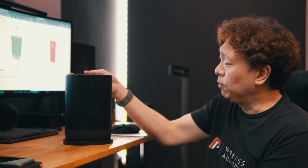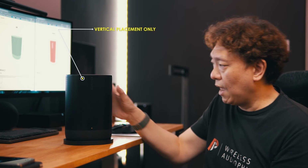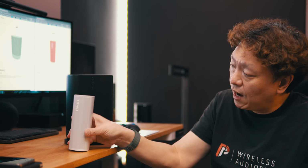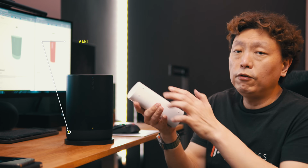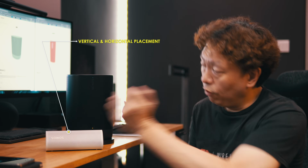And as I can tell from the Move 2, it is a speaker that needs to be placed vertically. You can't actually lay it on its side. Well, actually you can, but it's just going to roll around. Oops, I'm sorry. Whereas the Roam is designed to stand, and there are 4 rubber studs at the base where you can place it in a horizontal orientation.